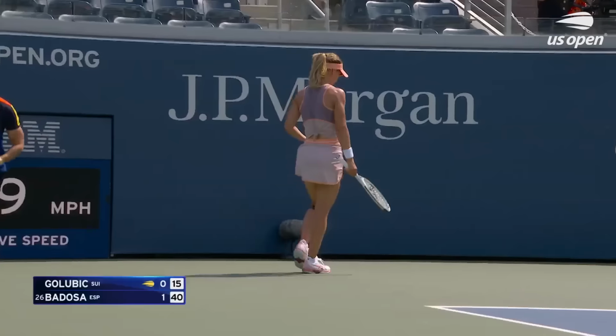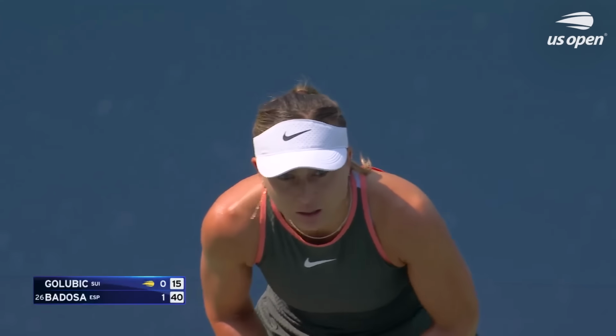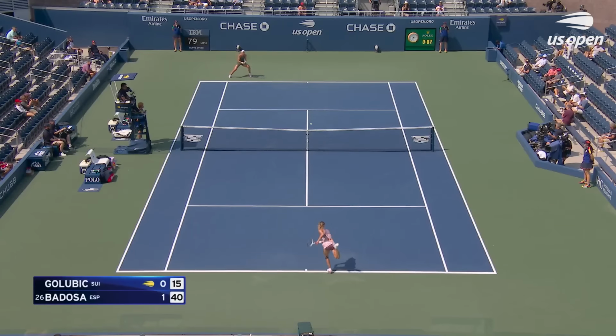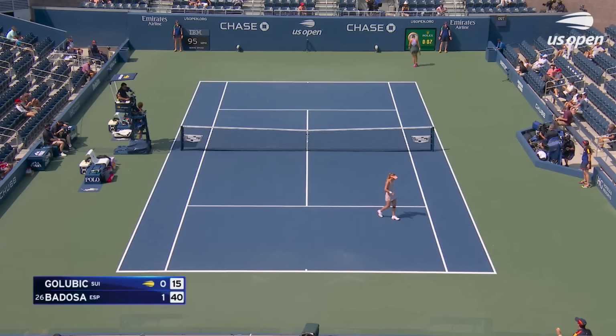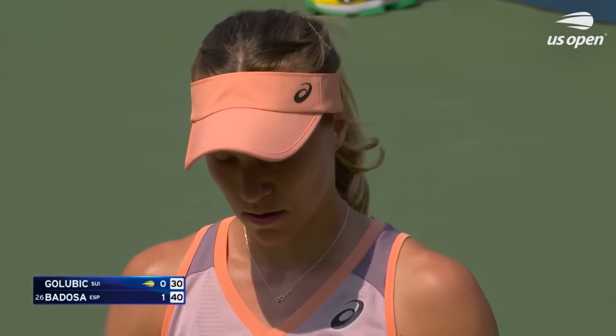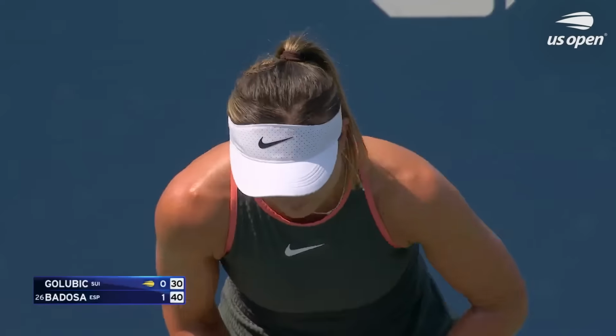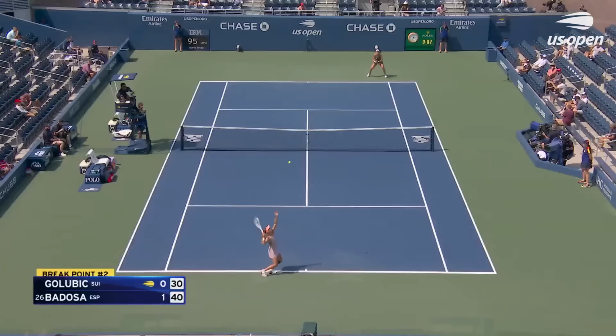Badosa just with a little bit more firepower off the ground, it seems, so far. Look at that beautiful one-handed backhand, taking it on the rise. 30-40. Very difficult shot to do. Golubic is only maybe 5'7", so not that tall in stature, but great timing. Taller than me, though. Paula Badosa much taller, almost 6 foot tall, not quite.